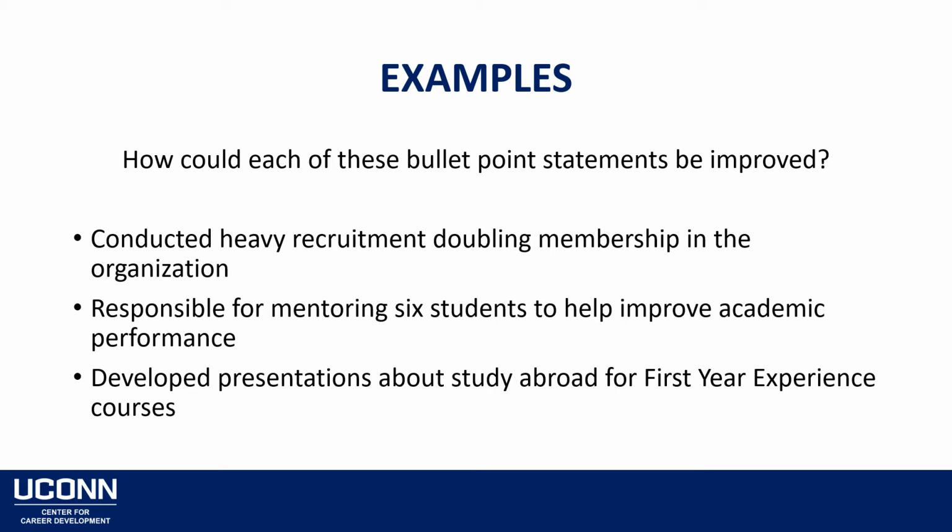The next example says, "Responsible for mentoring 6 students to help improve academic performance." This bullet could get rid of "responsible for" and just start with "mentor." You don't have a lot of time or space, so get to the point. How did this person mentor? Did they meet one-on-one or in a group? How often did they meet? How much did the students' academic performance improve?